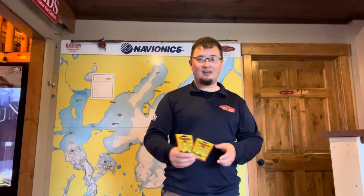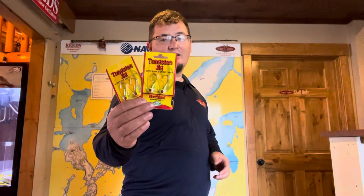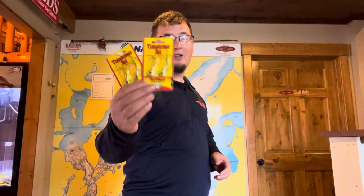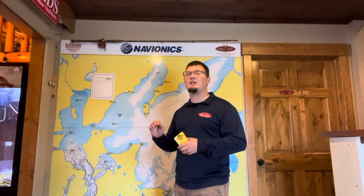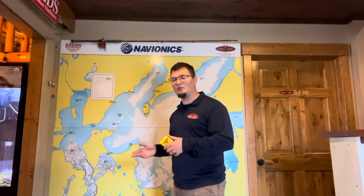I have these right now. These are my two favorite colors. I've got the Glow Watermelon and Parrot, 1/4 ounce. I also found that using a lot of tungsten jigs with that big heavy wind, or even your forward-facing sonar, they show up really, really well. So you can really see where you're at and see those fish follow them in. I use 1/4 ounce right now, 1/8 ounce if I'm really up shallow and it's really calm, and they work really well.